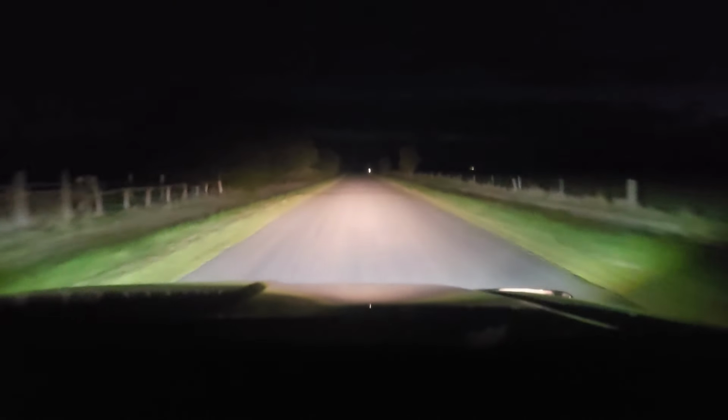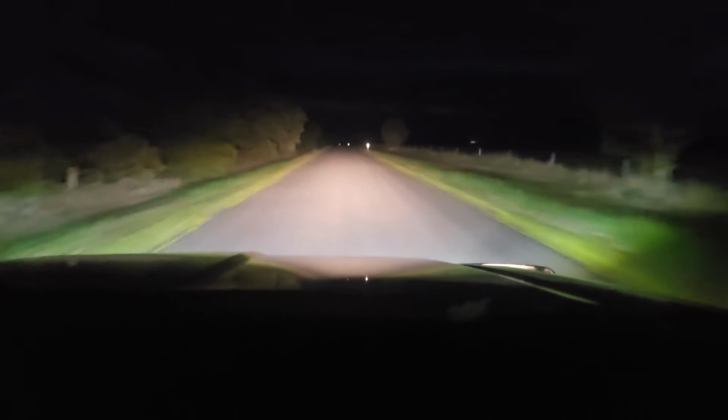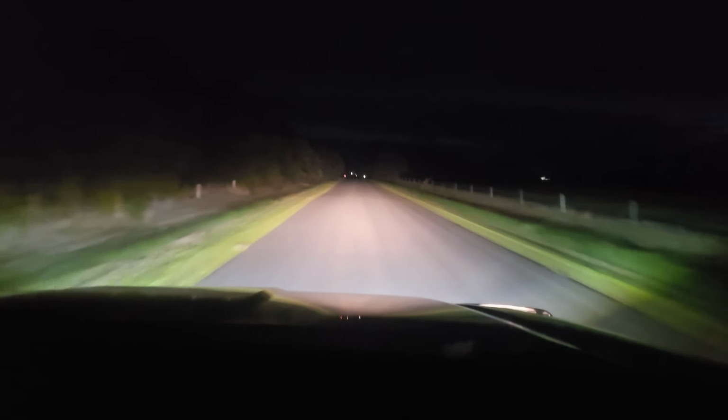Guys, we're heading down to the dairy farm here. It's about an hour's drive from my house, so it's pretty boring driving in the dark. It gets dark pretty early here, about 5:30, and see how many birds we can get. Stay tuned to the end and you can see what videos are coming out next. Should be plenty of bird footage here. Happy days.